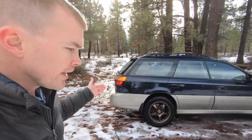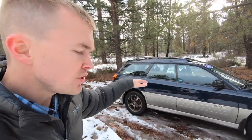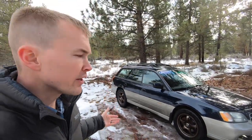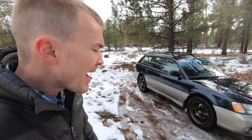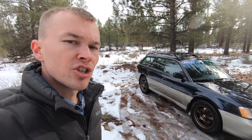Overall, though, a really great looking vehicle. Like I mentioned, a little bit different, a little quirky, and then with the two-tone colors, it does stand out a bit. But overall, I think it's a really great looking vehicle. And the other thing that I love about this generation of the Outback is that it's more of a car and less of an SUV, like more current versions of the Outback.